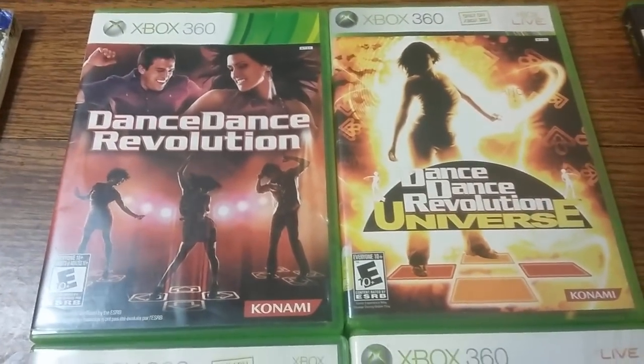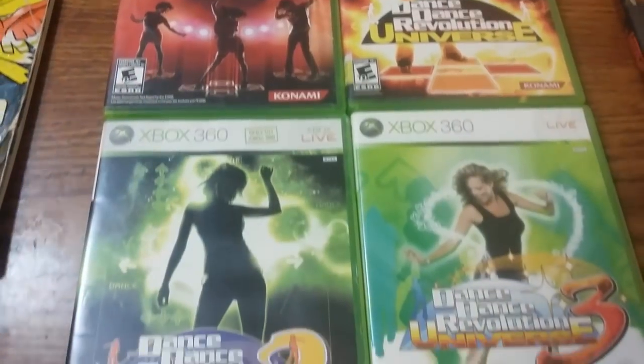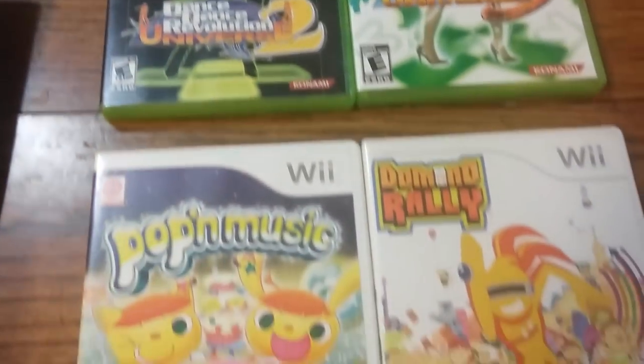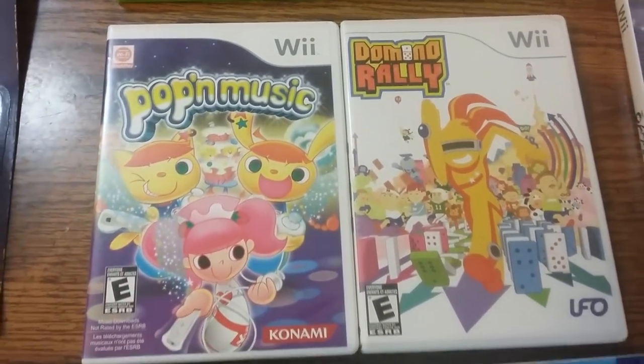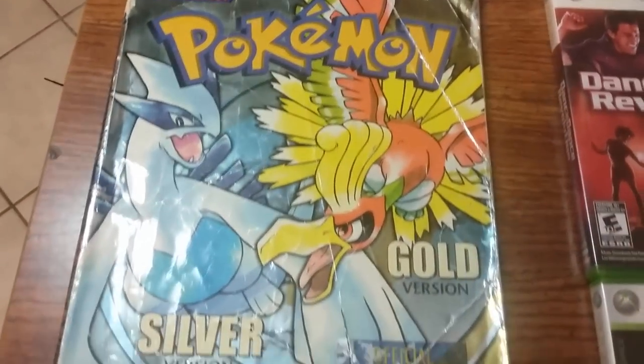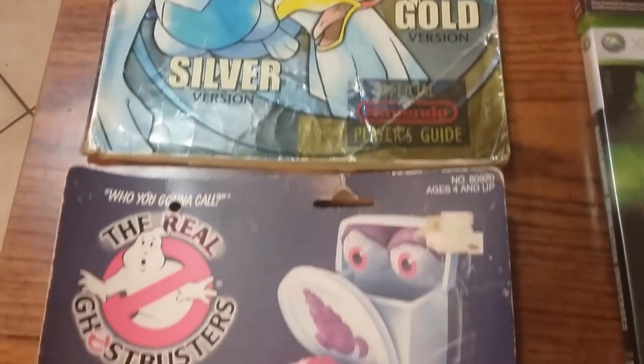This was the 4 for $8 that I got from GameStop, all complete. Dance Dance Revolution and then the Universe 1 through 3 games. All really nice shape. Two complete Wii games that were $2.40 a piece, Poppin' Music and Domino Rally. Here's that Pokemon Silver and Gold guide. I mean, it's definitely in rough shape, but it's all right. I'll give it a new life.